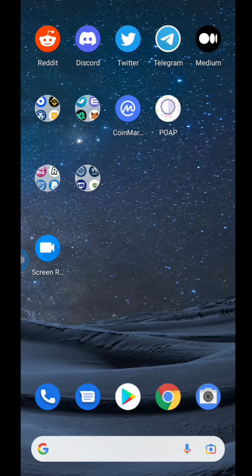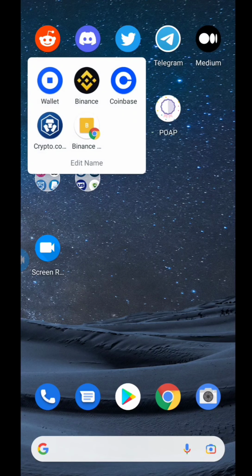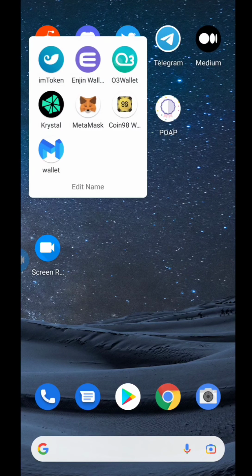So today I'm going to show you how to get money from your bank account to a centralized exchange account and then to a DeFi wallet, where then you can enter the DeFi world and start using many decentralized applications.